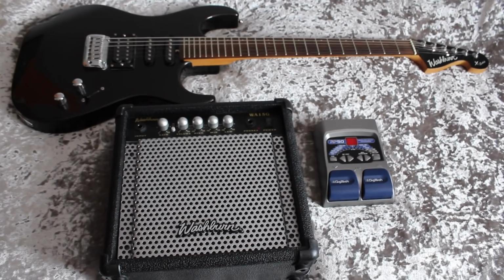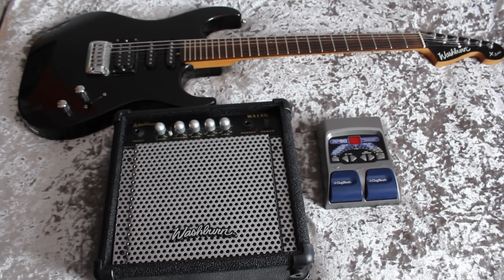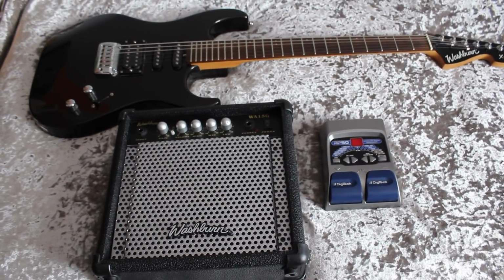My beginner rig consisted of a Washburn X series guitar in through a Digitech RP50 and then into the little Washburn 15 watt amp. And it wasn't terrible.